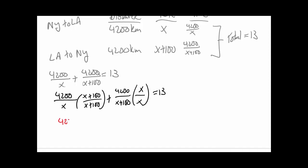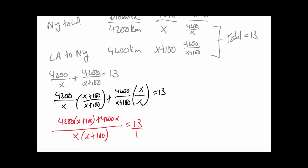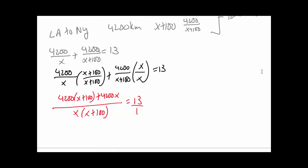And so that's 4,200 times x plus 100 plus 4,200x, and all of this is over x times x plus 100 equals 13. Okay, so we're gonna do a little cross multiply action here. So we're gonna put that over 1, and then I'm gonna multiply the 13 by those two quantities. See if I got room here.